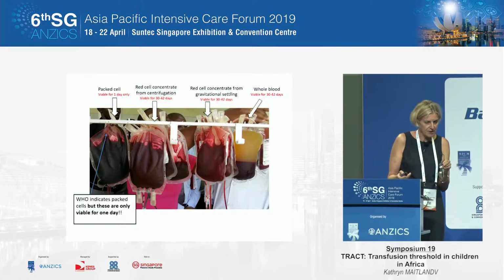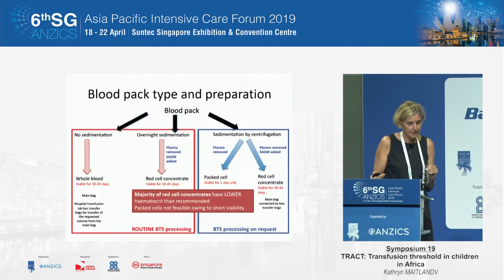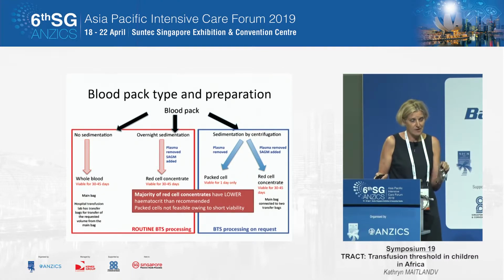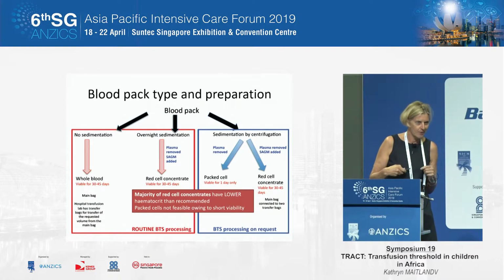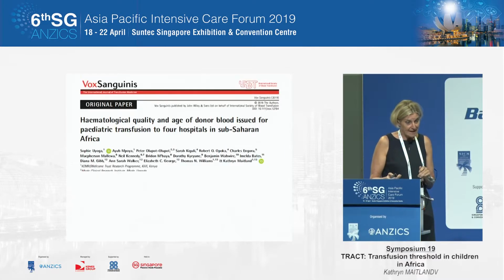So we had multiple different products: red cell concentrates that were gravity settled, and others that were made by centrifugation. And that just really says that clinicians don't know anything about this. As far as they're concerned, it's a pack of blood. They didn't know that the pack of blood they were receiving was either whole blood or red cells. So for our trial, we had to educate our doctors about what was what.